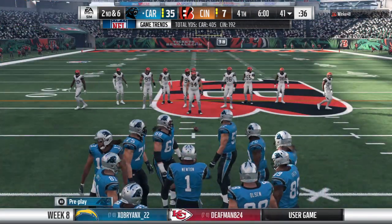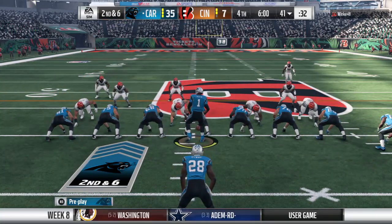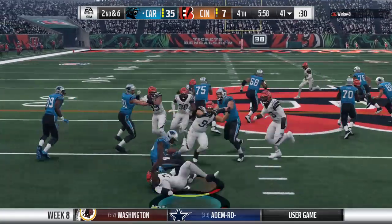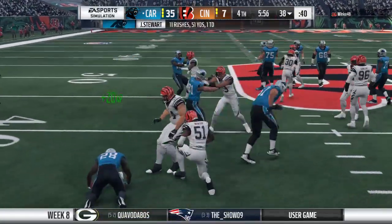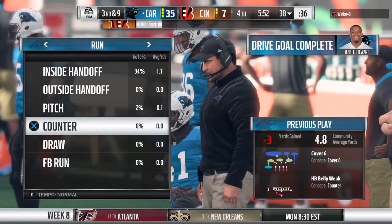See if they stay on the ground for 2nd down. Stewart on the counter. And this play will be blown up. He'll lose yardage back at the 38. So he loses 3 yards there.